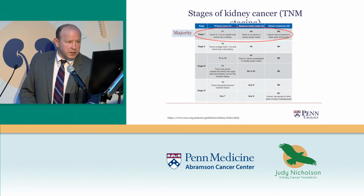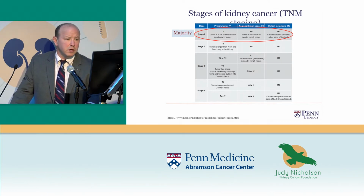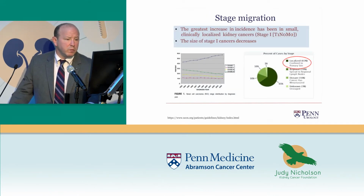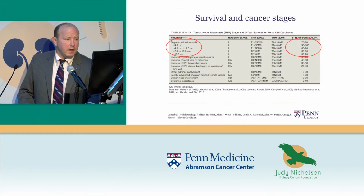So this is just the stage in words. You saw it in pictures. And because of the amount of imaging we're doing, we're seeing a lot of patients present with stage 1 kidney cancer in this day and age. But we still see about 25% of patients presenting with more advanced stages. Again, we've seen a stage migration over time to smaller tumors, mostly related to imaging.